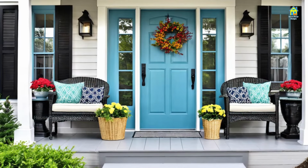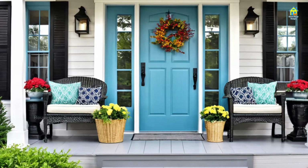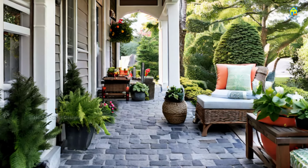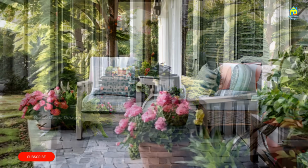4. Maintain your porch. Regular maintenance is key to keeping your small front porch looking its best. Clean furniture, rugs, and decorative items regularly to prevent dirt and grime buildup. Check for signs of wear or damage and address any issues promptly.